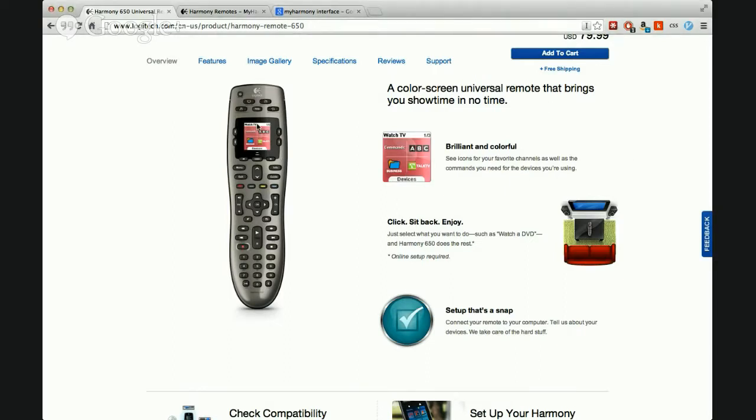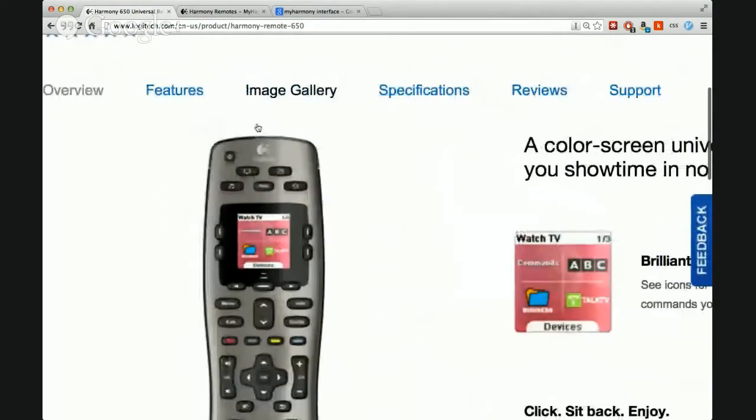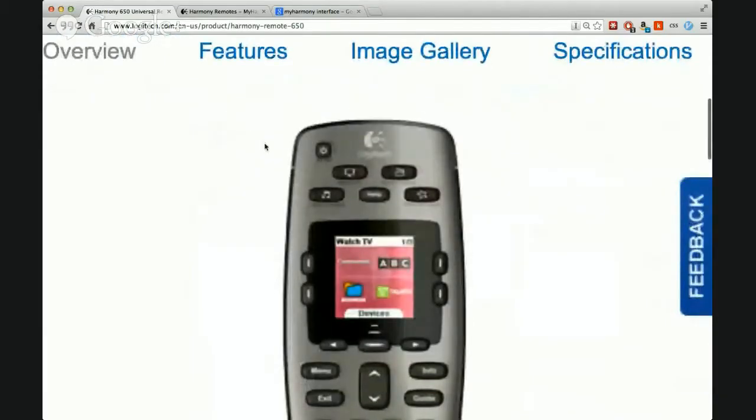But that's not even the coolest part. The coolest part is, yeah, I'm going to zoom right in on these buttons you can't see. The coolest part is these buttons right at the top. These buttons read, watch TV, watch a movie, listen to music, and more activities. So you can give it these activities, which is basically like a visual programming language where you say, if I want to watch TV, turn the TV on, switch the input on the TV to HDMI once, turn the receiver on, switch the input on the receiver to this thing, turn the cable box on, and good to go.